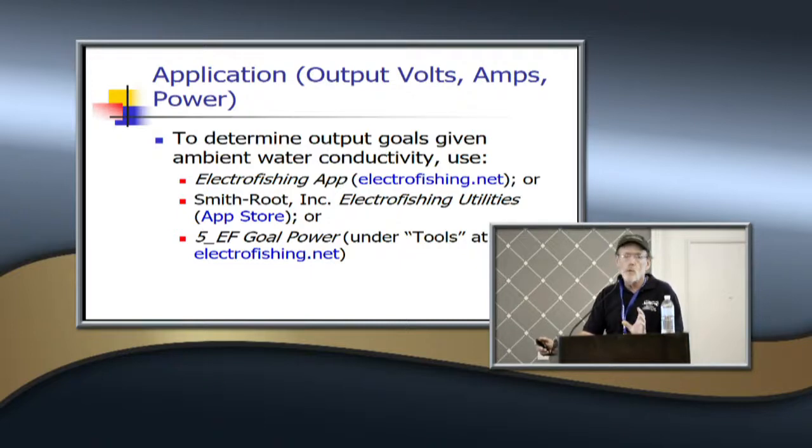So if you want to follow these recommendations and determine what your settings need to be, you can download an app for your phone off a great website called electrofishing.net. Please visit that. Tremendous amount of material there. Or you can go to the App Store and get the Smith-Root Electrofishing Utilities app. They do the same thing. Smith-Root's a little nicer looking, but they do the same thing.